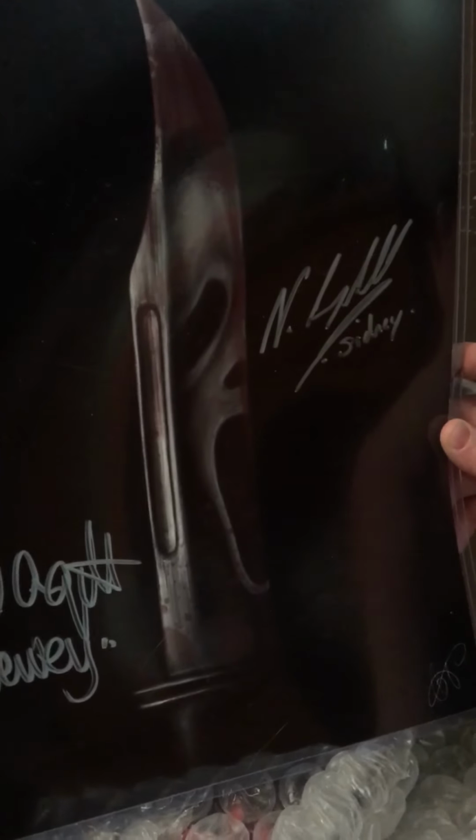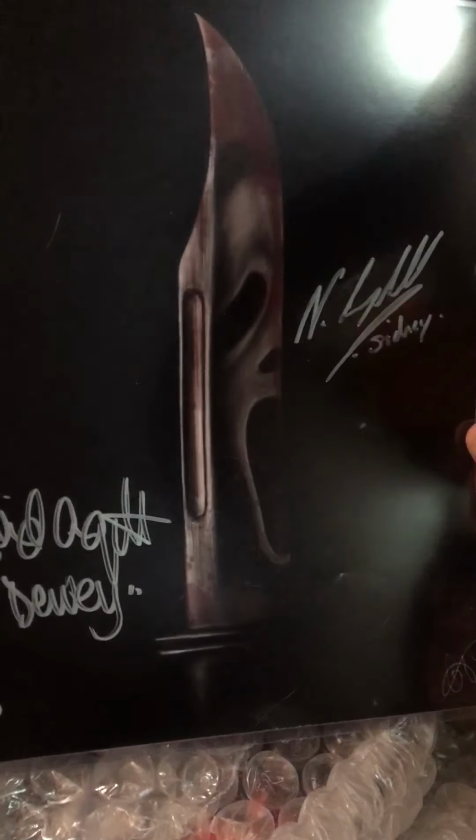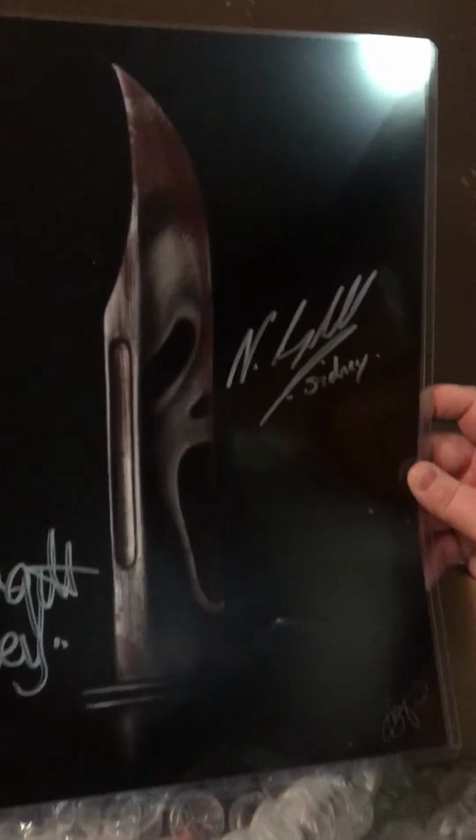And stay tuned, guys, because Scream 5's coming out next January. I'm so pumped to see it. I really wish that Wes Craven was around to see it, because it's gonna be really badass. But this is so freaking cool. As you can see, it's like the knife, which is the buck knife that Ghostface uses to kill all his victims, and obviously you can see Ghostface right there. So this is pretty badass. But this right here is already exceeding the value as it is.